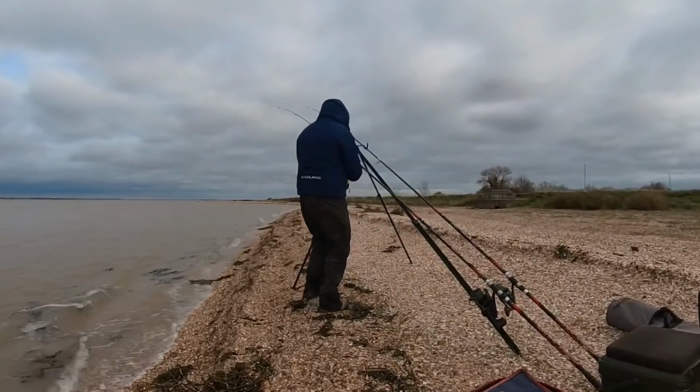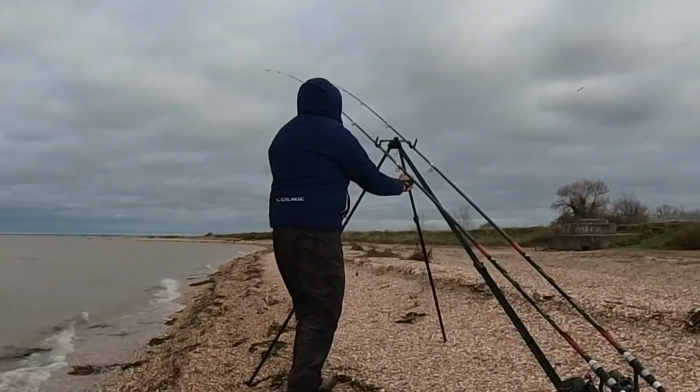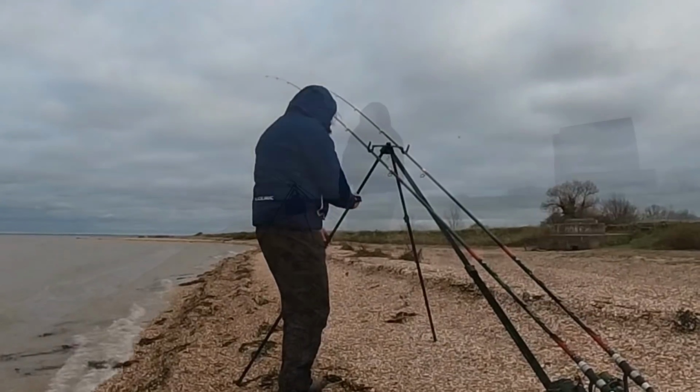To help avoid that floating weed, I'm having to raise my rods up a bit. Later on, I needed to use my bait bag to weigh down the tripod as the tidal pull was pulling a bit too hard.